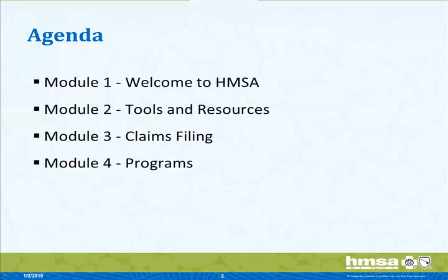First, we will share information about HMSA, so you will have some background about our organization. Next, we'll discuss how HMSA supports its participating providers with tools and resources to assist you in working with us, and tips on filing claims to reduce denials. Finally, we'll provide an overview of HMSA's plans and cover our primary care payment transformation initiative in more detail. So let's get started.